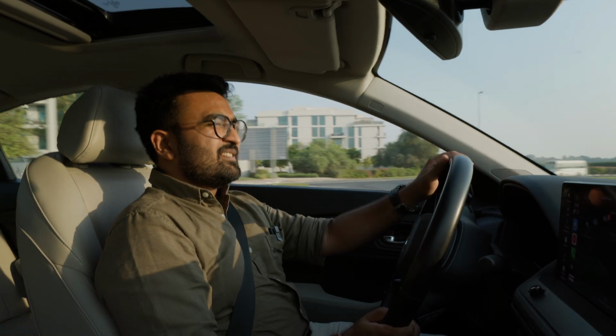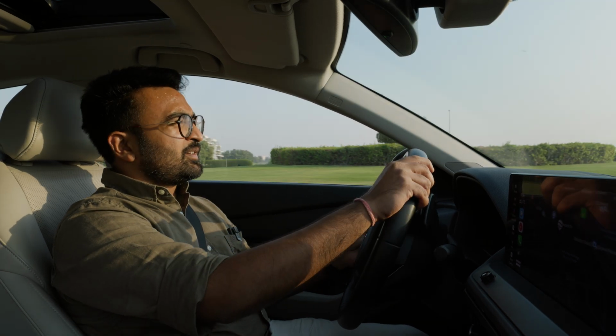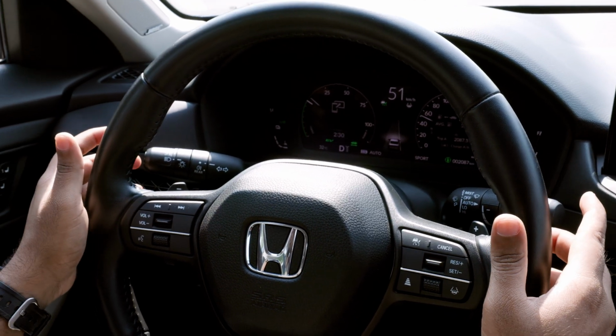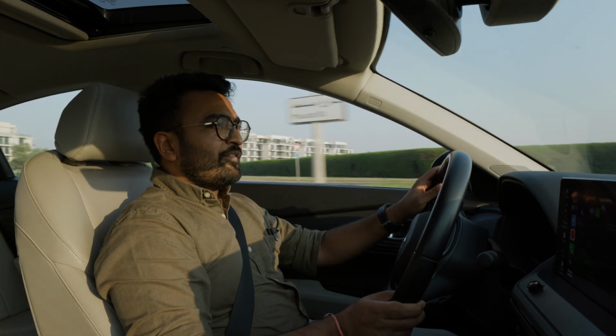In terms of convenience, the Honda Accord also gets Honda's sensing suite systems, which is basically level 2 ADAS. So the car can practically drive itself. However, this Honda system works perfectly. Now, why do I say perfectly?